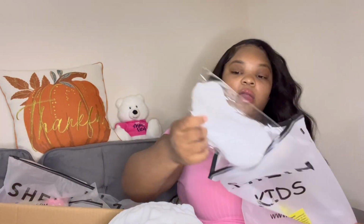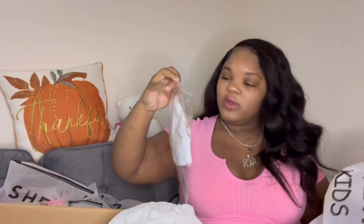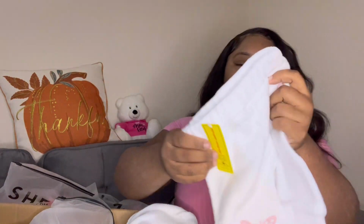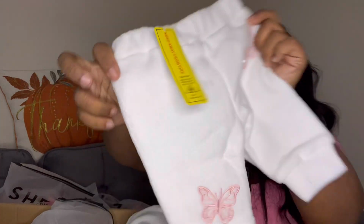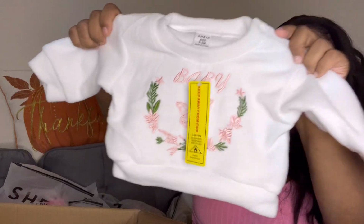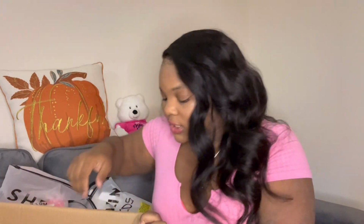Okay, another Shein Kids. Let's see. Okay, we're going to get into that. Okay, is this a bucket hat? Because this hat looks huge. This is a 1 to 3 months. This is a huge hat, baby. I don't know about that hat, but let's look at the outfit, okay? Oh, I love it. Oh, yes. The butterflies get you every time. Oh, this is so freaking cute. She might wear it tomorrow, okay? My baby is not one of them. Like, I don't know about the head, but my baby's not one of them. Y'all daughters ain't touching her. I'm sorry.